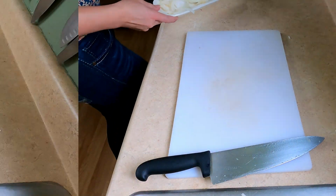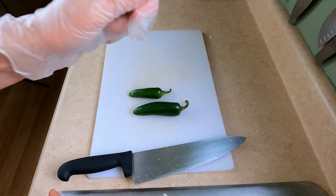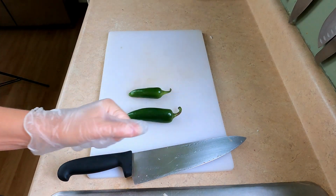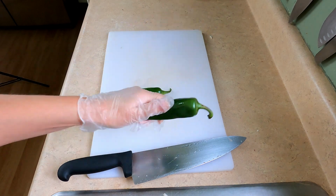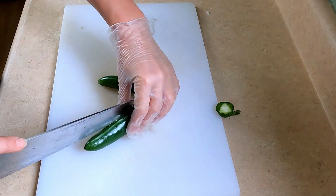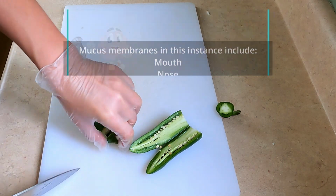Now set those aside. You'll want at least one glove to work with the jalapeno so that you can prevent the volatile oils from the inside of the jalapeno from getting on your fingers, because if you get it on your fingers, you will not be able to get it off with a simple washing, and you will not be able to touch your eye for the rest of the day or any other mucous membrane without some very severe pain and/or discomfort.